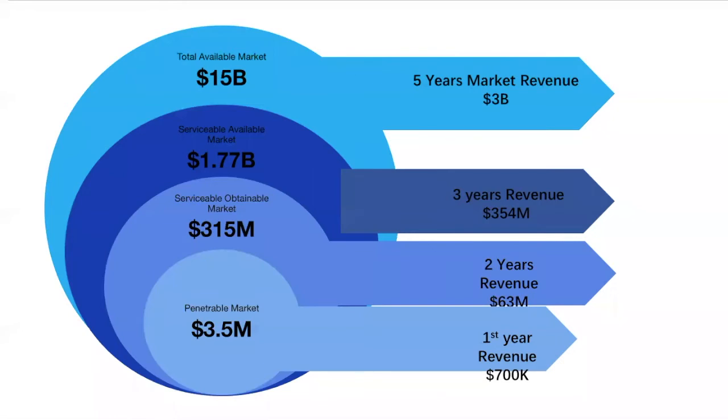So for now, we just focus on the first one. The 3.5 million market actually is the market of Canada, and we would like to take 20% of the market. But the reality is that after the trip to China, these numbers will be changed a little bit. So in the following slides, I will talk about the changes.